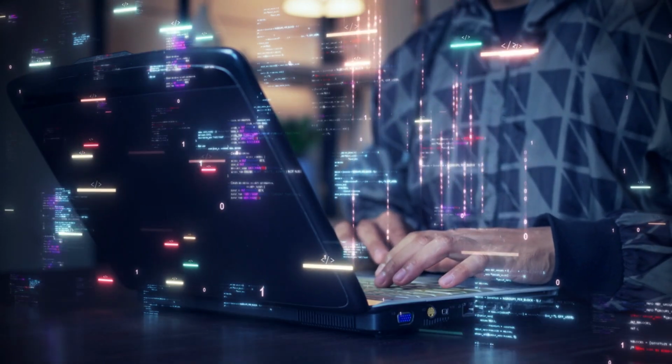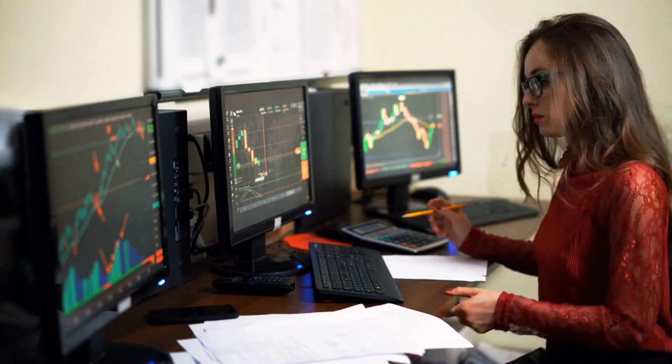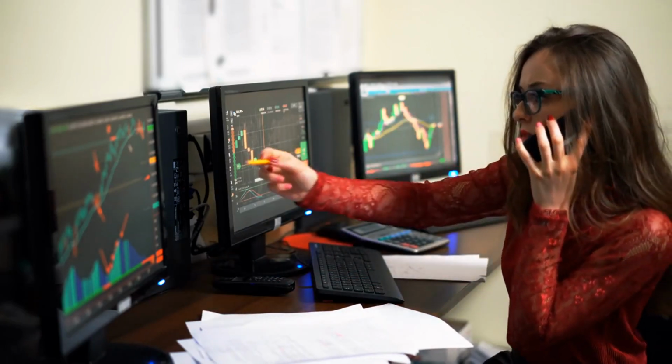Now, how does a transaction work? When you send cryptocurrency to someone, your transaction is bundled with others in a block. This block is verified by miners, special computers solving complex puzzles. Once verified, it's added to the blockchain, where it becomes permanent and transparent for everyone to see.